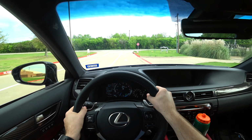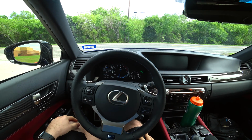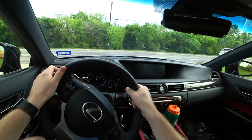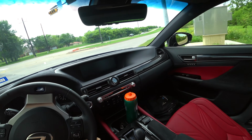Alright everyone, we are taking off on the test drive in the Lexus GS F. Now we're going to start off in normal mode. We'll go through all the drive modes, have some fun with this. I'll tell you what it's like to daily drive it, and then get some more fun driving with this thing. So let's get going. Now right off the bat, like I said, we are in normal mode.